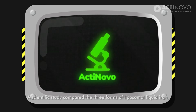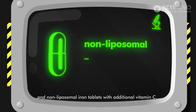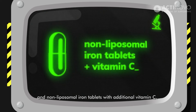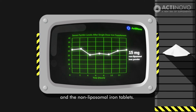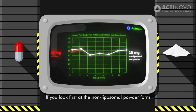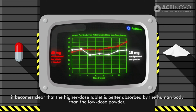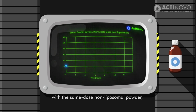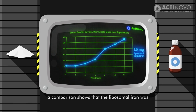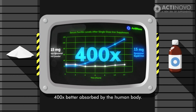A scientific study compared the 3 forms of liposomal liquid iron, non-liposomal iron powder, and non-liposomal iron tablets with additional vitamin C. The first comparison was between the non-liposomal powder and the non-liposomal iron tablets. If you look first at the non-liposomal powder form and the non-liposomal iron tablets, it becomes clear that the higher dose tablet is better absorbed by the human body than the low dose powder. Looking at the liquid liposomal iron form with the same dose non-liposomal powder, the comparison shows that the liposomal iron was 400 times better absorbed by the human body.